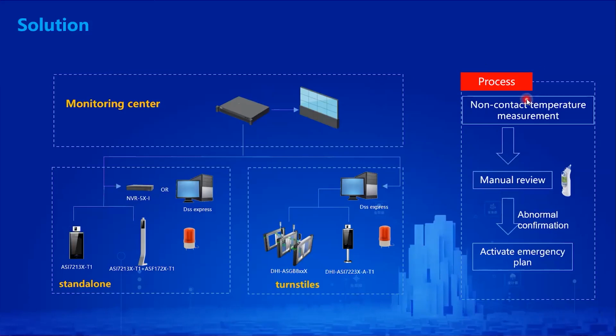So here will be the process. It will be a non-contact temperature measurement. After that, manual review if there is normal confirmation, and this activates the emergency plan. So here, as you can see, we can have an emergency or something like that, just to make sure that we are having the emergency plan on our site and we are having a monitoring center and the security guard for our solution. Is there any question about this solution design? Anyone is having any question about this solution design?